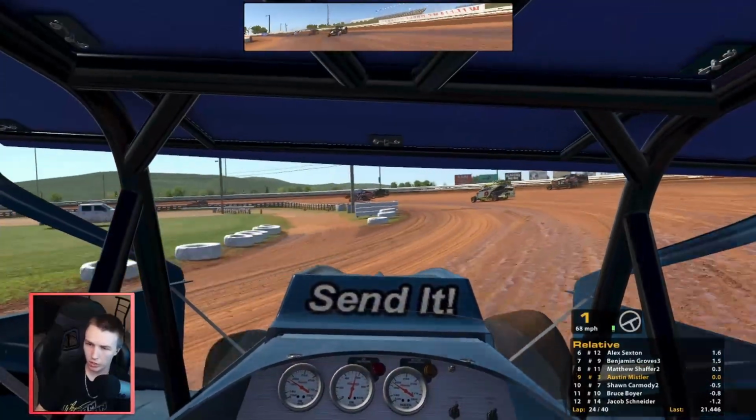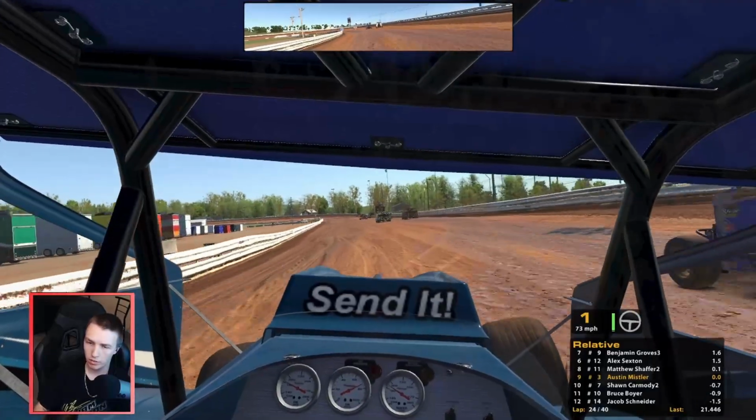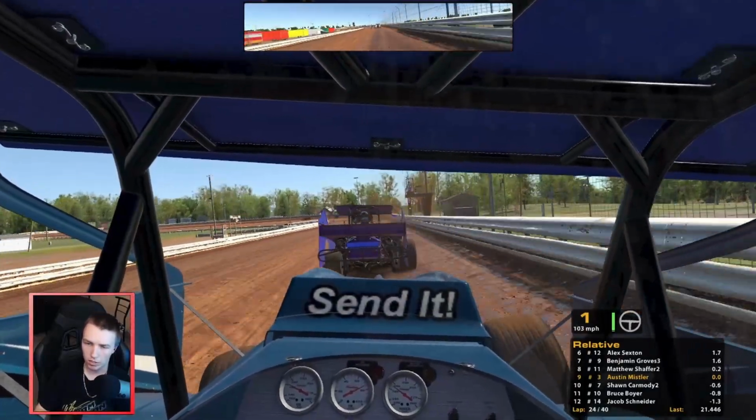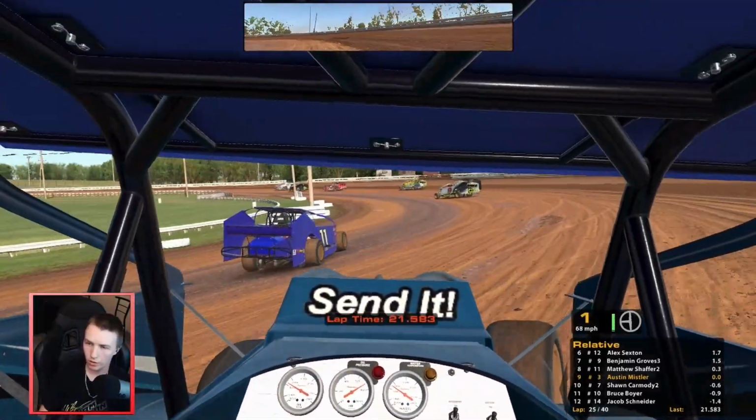There goes the 6 again, right on the bottom. He is so quick down there. He slides up a lot more than what I'm doing right now. I could tell. So he gets up into like that little bit of a grip area in the center of the corner. 583.